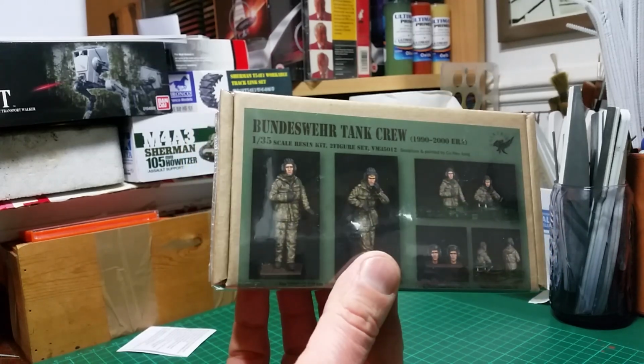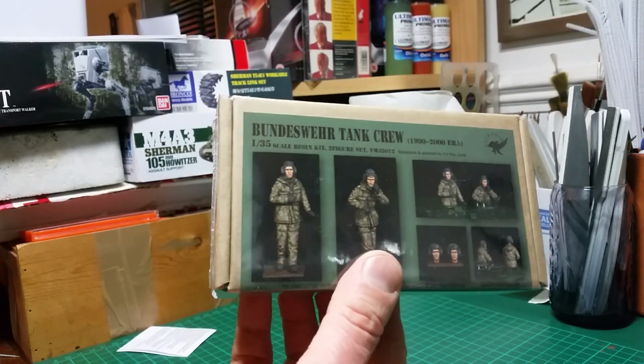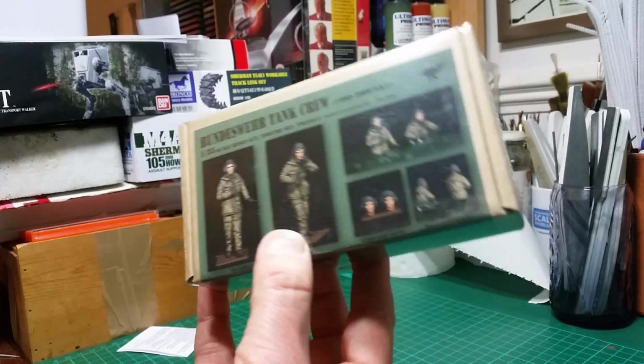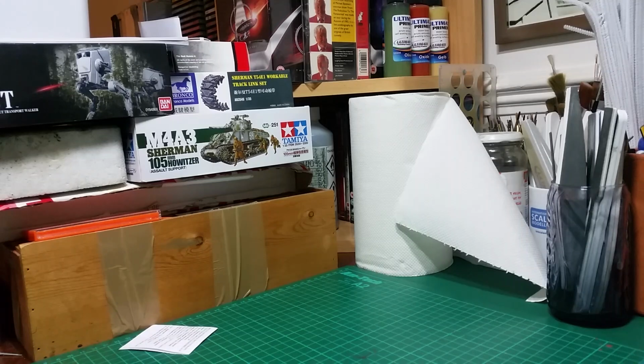I don't know, we'll see, but I just thought they would add a little bit of an extra dimension to the Leopard that I'm going to be building in the Leopard group build. There you go. An old kit I've had before, which I got in again, and this is a possible project I might do for next year, involving North Africa.